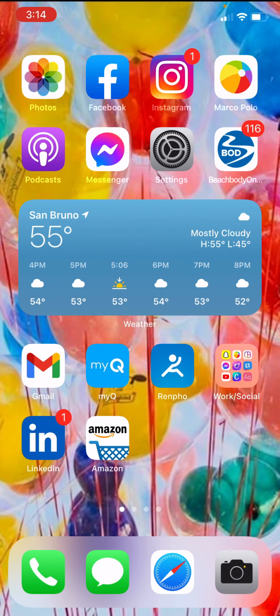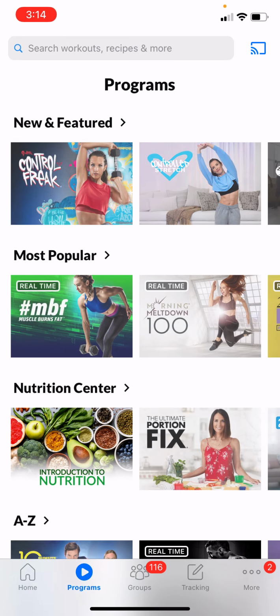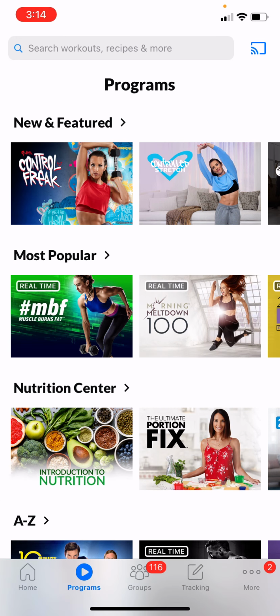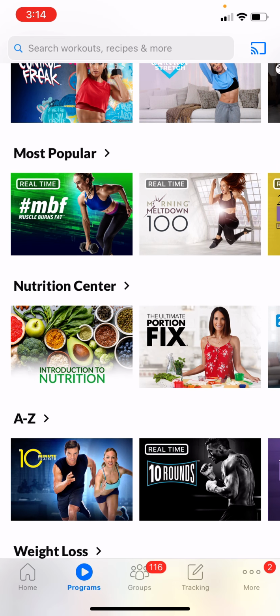So, when you're on your home screen, select the BOD app, and as it opens up, you'll scroll along the bottom. And what you'll want to look at are your options: home, programs, groups, tracking, and more. You probably already know that if you hit programs, you'll be able to see what workouts are available. One thing that many people have in their subscription and don't take advantage of is the Nutrition Center.